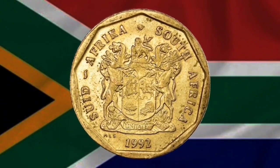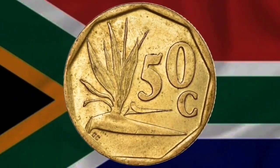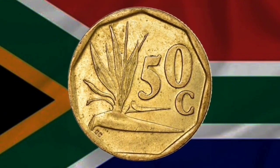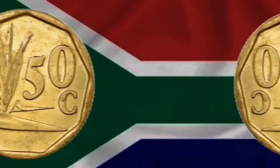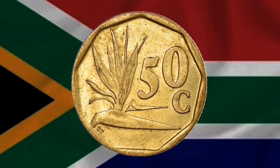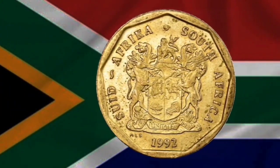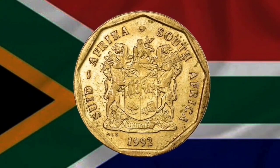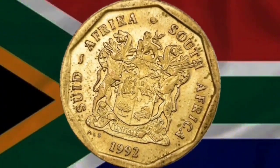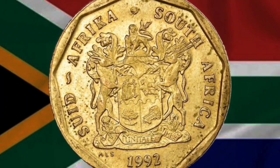On the obverse side, you will find the national coat of arms of South Africa, which was used from 1910 until 2000. This older design includes a lion, spear, and shield, powerful symbols of strength and heritage. Above the coat of arms, the name of the country is written in both English and Afrikaans, South Africa and Zuid Afrika. The reverse side of the coin is where its artistic beauty really shines. It features the elegant image of a strelitzia flower, also known as the bird of paradise. This flower symbolizes uniqueness and freedom, themes that align with the spirit of South Africa during that time. The denomination 50C is also clearly displayed on this side.